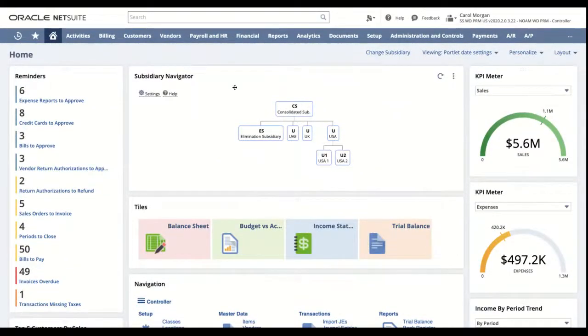Now, one of the most important things NetSuite gives you is subsidiary management. If you have multiple subsidiaries, trying to consolidate them is a big problem. With NetSuite, it gives you a module called One World, which allows you to create multiple subsidiaries. For example, I have one consolidation subsidiary, and then I have one in UK, one in US. We have two in US here.